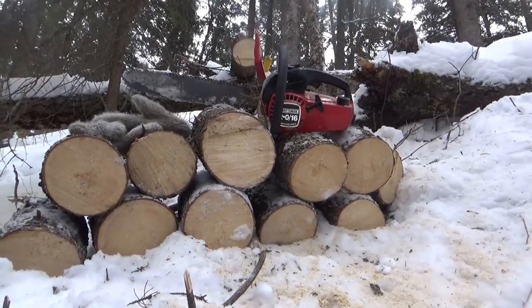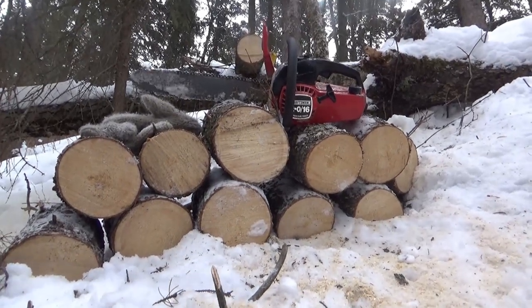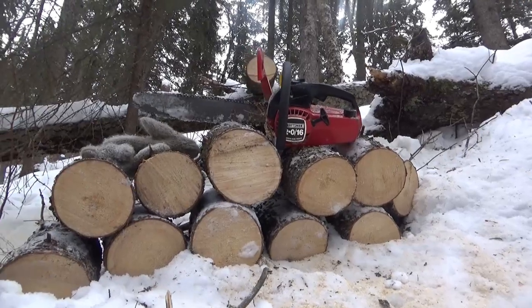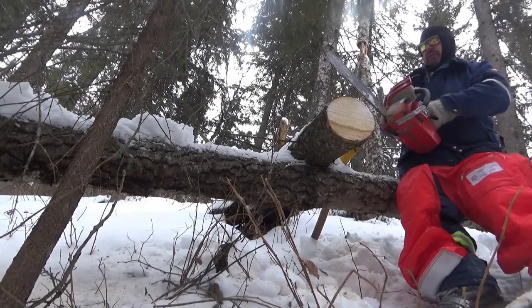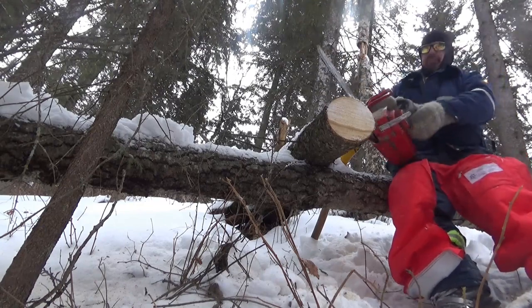That chainsaw just does not like the cold. I spend more time trying to start it than I do using it. And it's really hard to be productive, but it's the only thing I have. As soon as you shut this thing off, it's such a pain to start again.